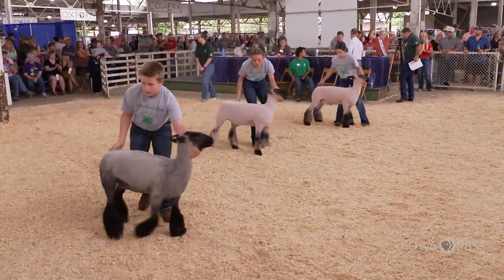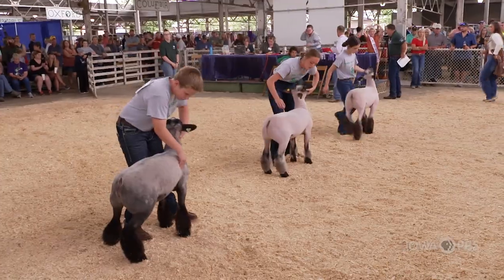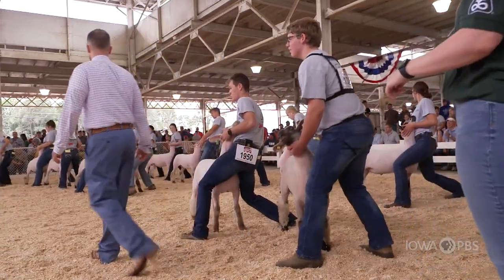Once I establish that they have enough muscle or they don't, then we can start basing things on the quality, the aesthetics, their build, their skeleton, and combine that with the proper muscle organization to find those elite ones that are your blue ribbon winners.